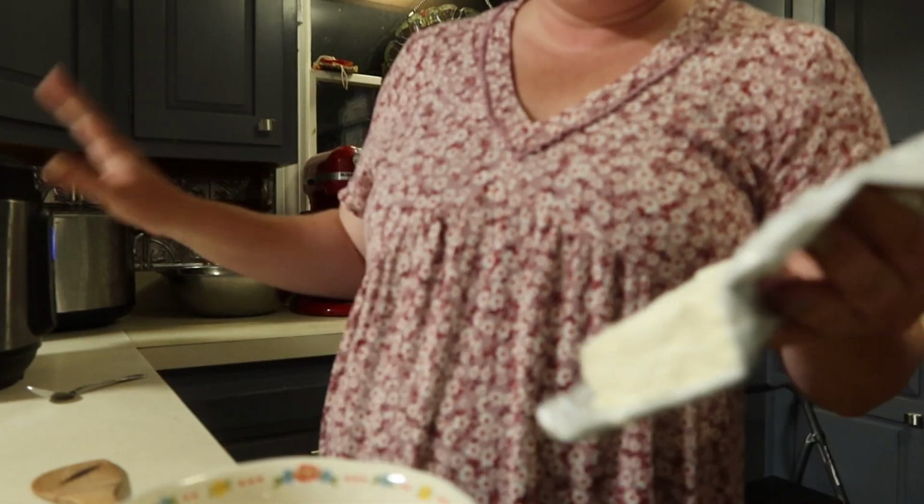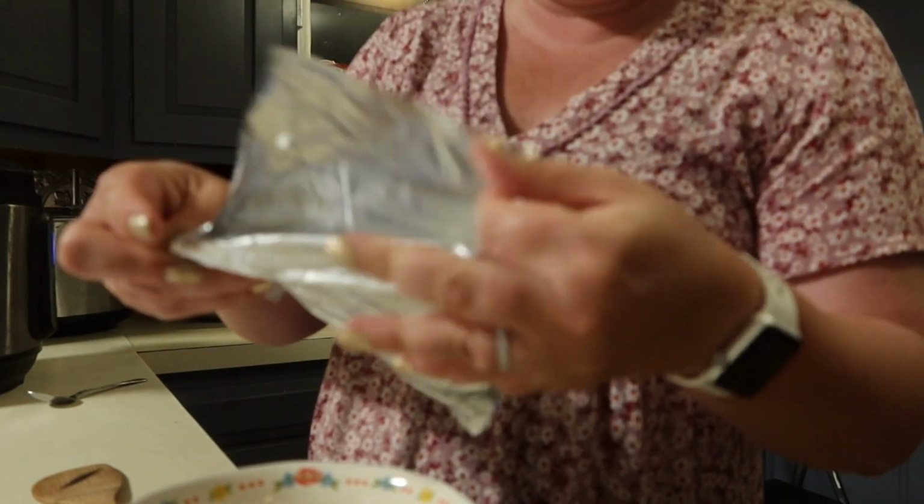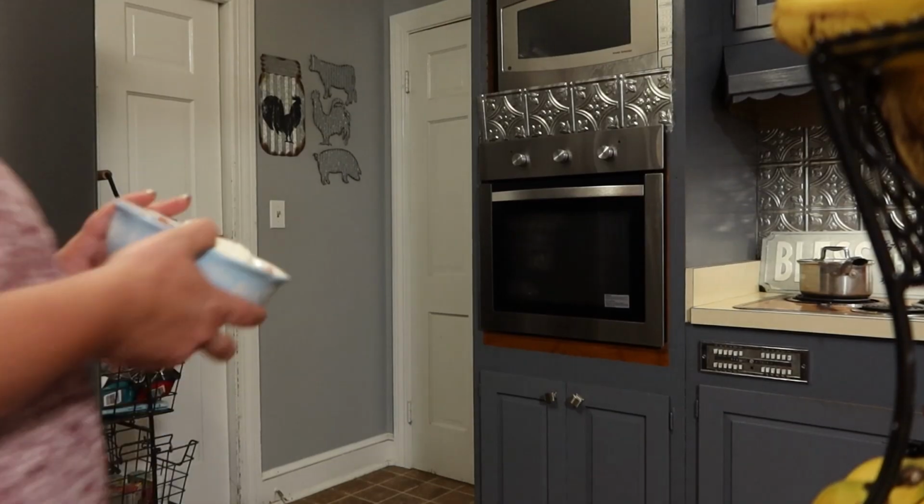Okay, so the pot now is releasing its steam. I'm just going to soften this block of cream cheese in the microwave just a few seconds here.